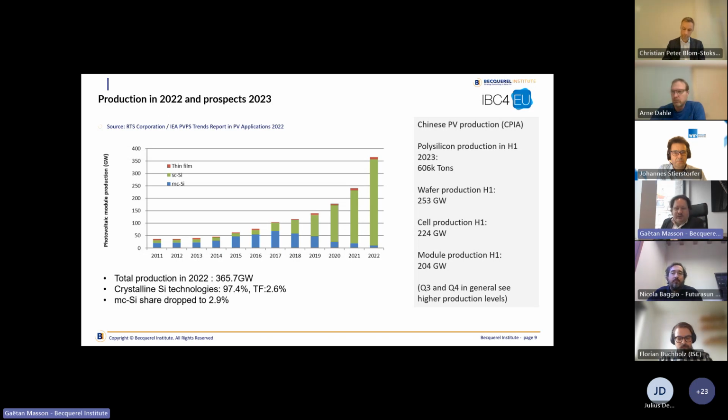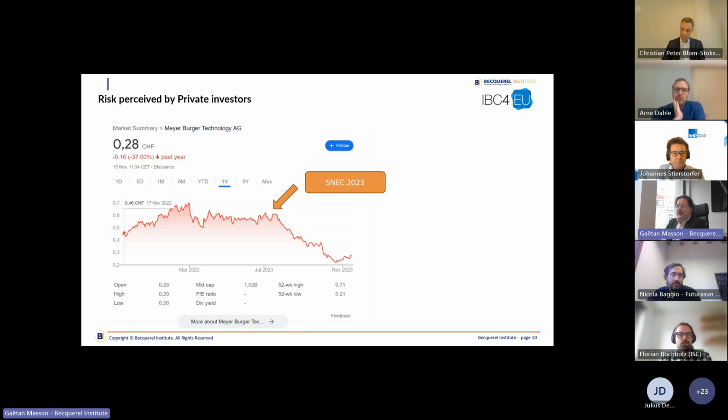What is even more problematic is that in general Q3 and Q4 are even higher in terms of production than the first 2 quarters. So we are definitively in a situation of massive overproduction in China, and production capacities are even higher than that, with probably the equivalent of polysilicon for 1,000 gigawatt of annual production, between 600 and 900 from wafer to modules. And that's a significant issue that has to be solved one way or another if we want to be sure that the industry could be developed elsewhere.